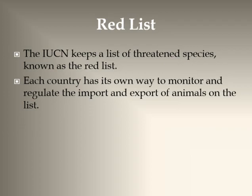The Red List is a list of threatened species kept by the IUCN. The IUCN works to maintain this list so that countries have information on how to regulate their species.